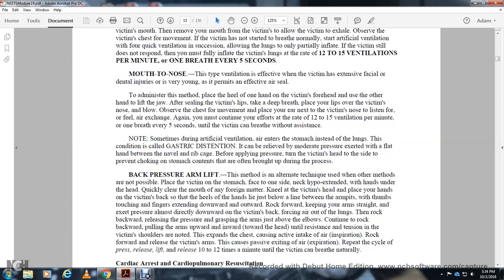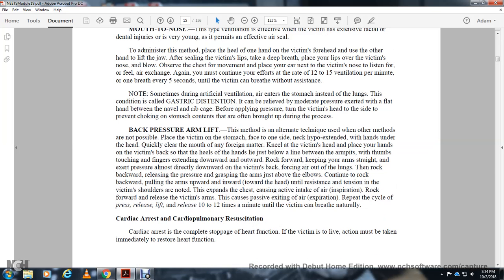Rock forward and release the victim's arms, allowing the passive exit of air, or expiration. Repeat the cycle of press, release, lift, release 10 to 12 times a minute until the victim can breathe naturally.